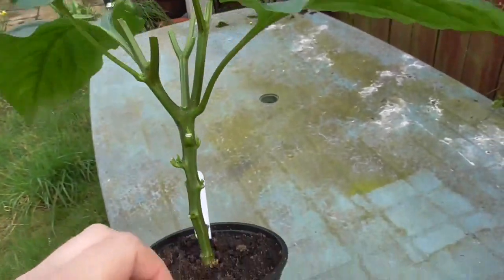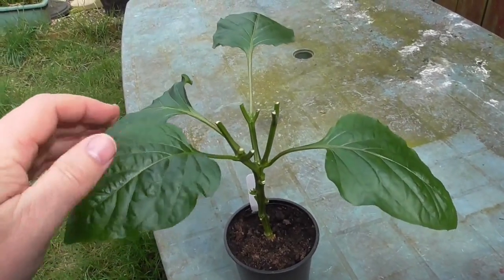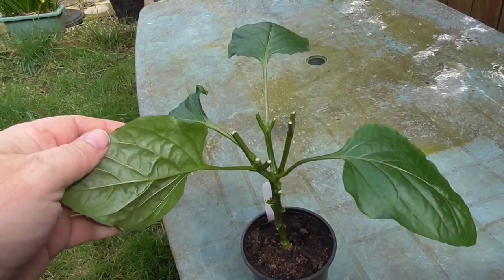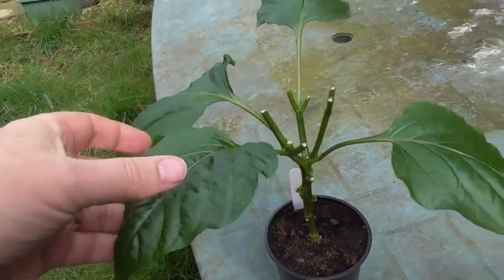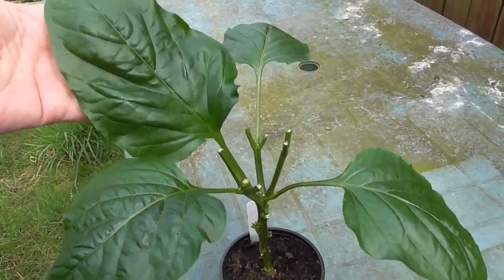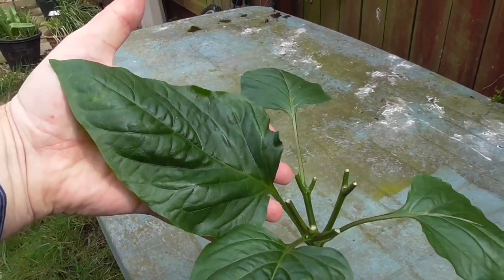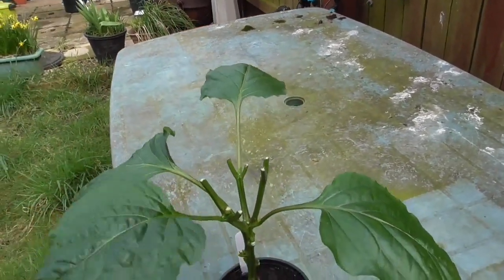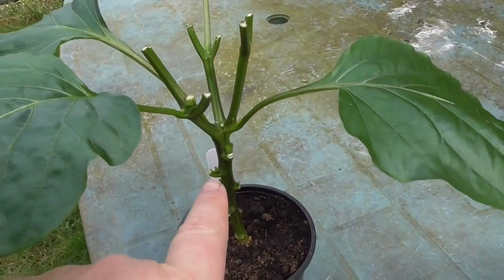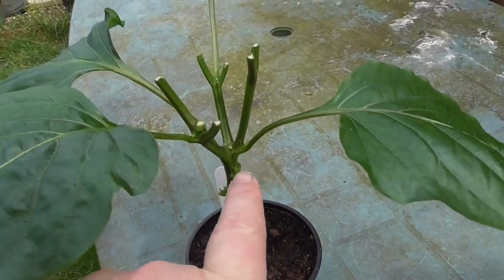so that's good. And the fact that I've pruned it means there's less for the greenfly to attack, and I'm keeping a really good eye on it. There's no sign of greenfly on these now, so that's good. Look at the size of that leaf, it's nearly bigger than my hand. So they're healthy, they've been pruned, they are coming back from the axil joints where the leaves make the stem.